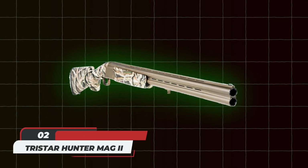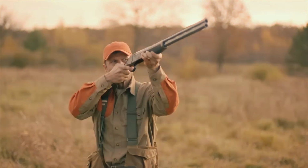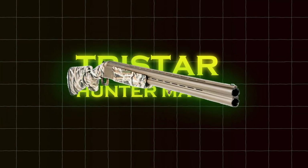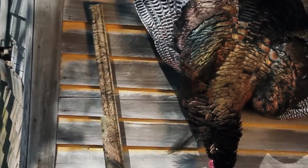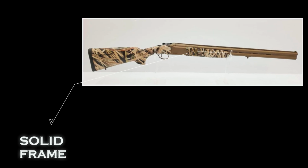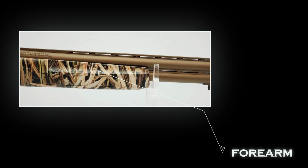Number 2. TriStar Hunter Mag 2. Are you looking for a reliable firearm that can handle a variety of hunting scenarios, and that too at an affordable price point? The Hunter Mag 2 offers a perfect balance of performance and affordability, making it accessible to a wide range of shooters. It is one of the most durable firearms that comes with a solid frame to increase strength, injection molded stock, and a forearm for increased durability.